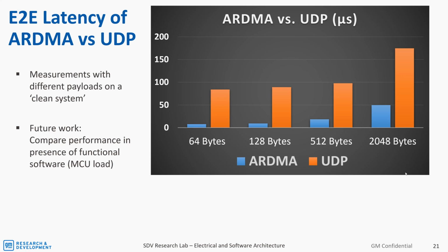So we did do these comparisons on both systems, the UDP reference system and the ARDMA system, on what you could call clean systems, meaning we did not load up the MCUs with a lot of functional software. So as future work, we will do performance comparisons in the presence of functional load and MCU load, and we'll then also compare the reduction in MCU load utilization in ARDMA versus UDP.